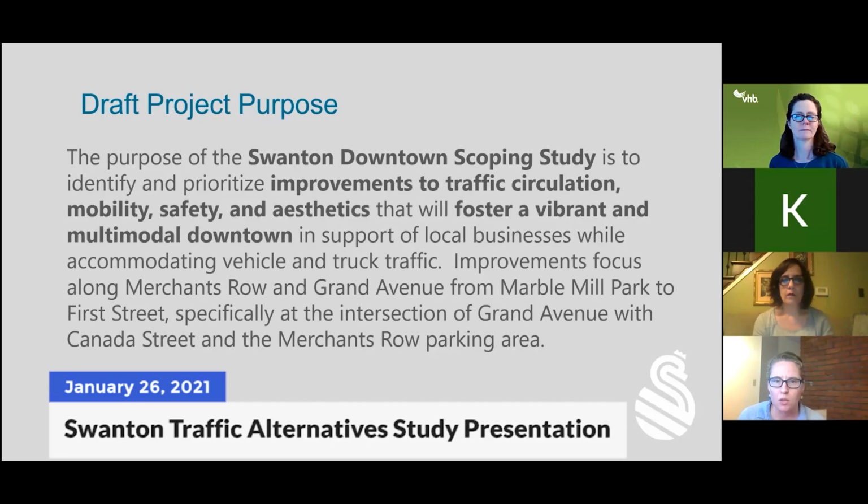The purpose of the downtown scoping study is to prioritize improvements to traffic circulation, mobility, safety, and aesthetics that will foster a vibrant and multimodal downtown in support of local businesses while accommodating vehicle and truck traffic. Improvements focus along Merchants Row and Grand Avenue from Marble Mill Park to First Street, specifically at the intersection of Grand Avenue with Canada Street and the Merchants Row parking area. I put all of that language in front of you mostly so that if there's any last feedback on the project purpose, and again on the next slide, the project needs, we'd like to hear about that. I will make my email available at the end of the evening, so if folks have thoughts about it, I welcome that feedback.